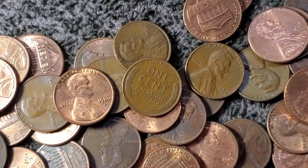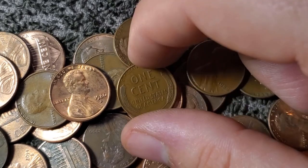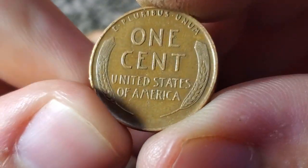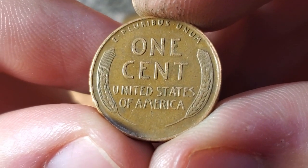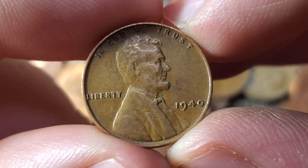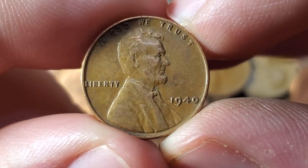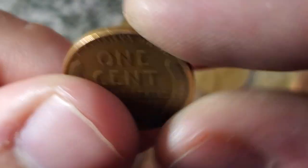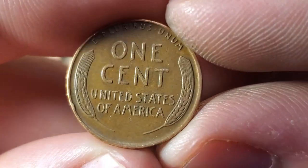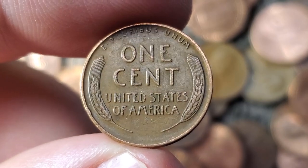Nice. I'm on roll number 38 and just got Wheat Penny number 13. Let's go ahead and reveal the date together. A lot of these Wheat Pennies are coming out with nice, crisp, good details. All right, a 1940 Philadelphia. Pretty sure that's very high mintage, not a key date, but a 1940 Philly. Like I said, in a pretty nice condition. Wheat Penny number 13 out of box number six.